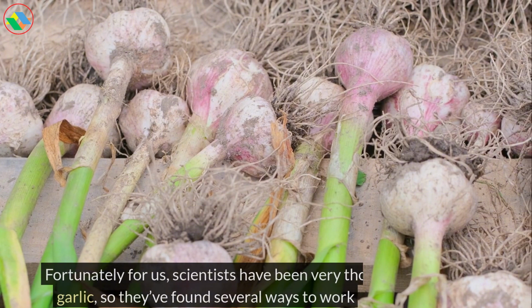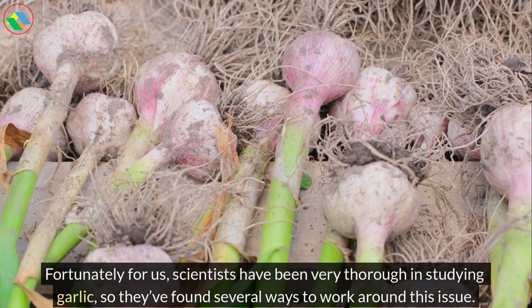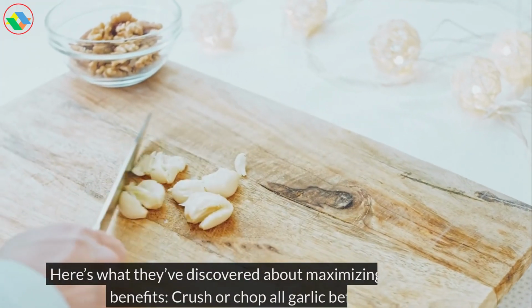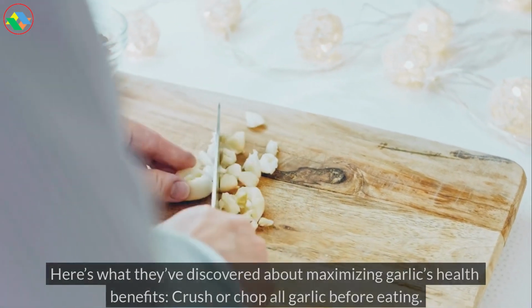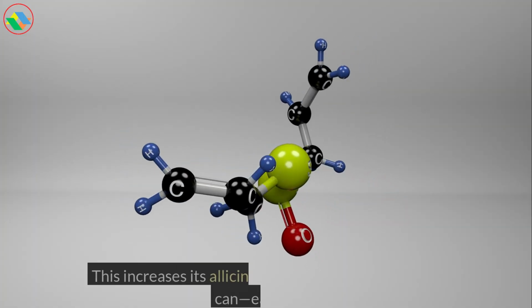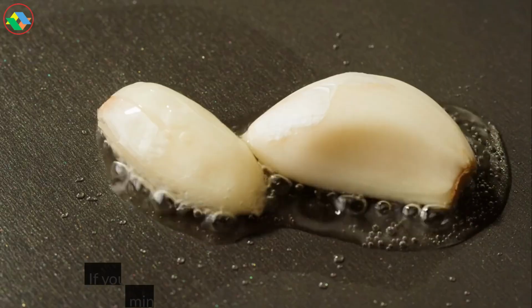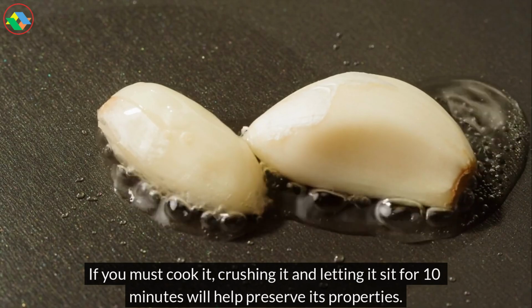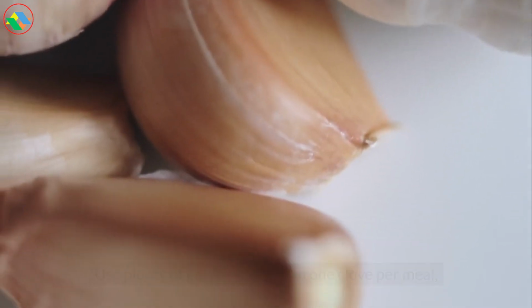Fortunately for us, scientists have been very thorough in studying garlic, so they've found several ways to work around this issue. Here's what they've discovered about maximizing garlic's health benefits: crush or chop all garlic before eating. This increases its allicin content. Don't cook it if you can, eat it raw. If you must cook it, crushing it and letting it sit for 10 minutes will help preserve its properties. Use plenty of garlic, more than 1 clove per meal, even.